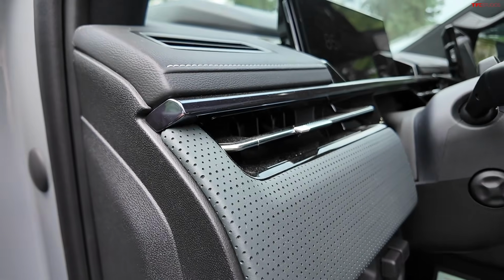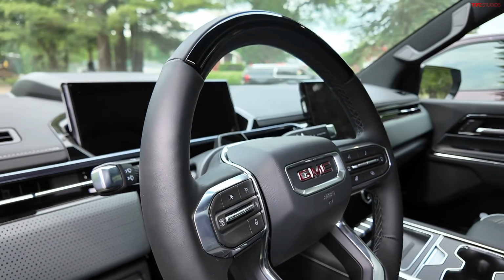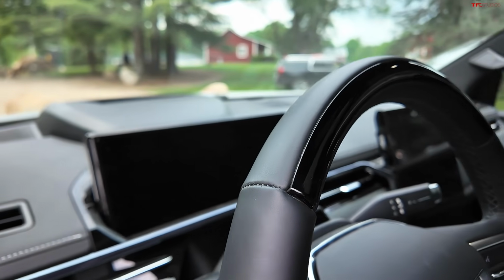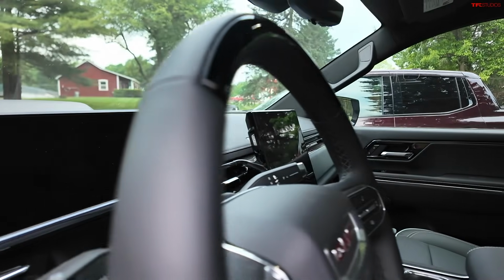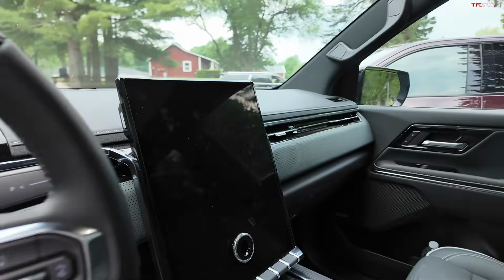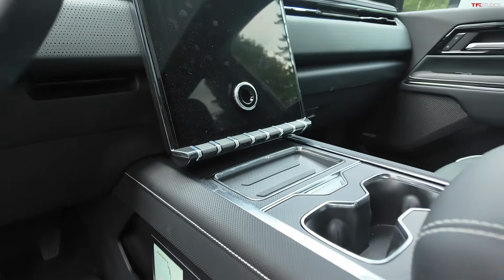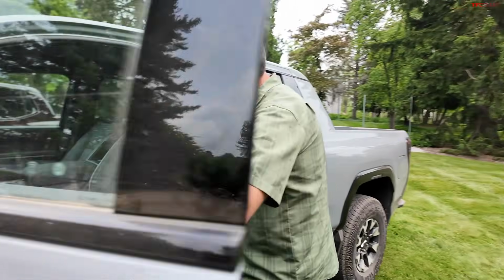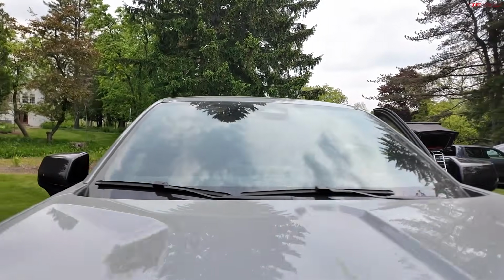Of course you do have Super Cruise. And for 2026, it's now the enhanced version of the Super Cruise all the way across the board for these Sierra EVs, which also means that it will help you navigate. There's several different enhancements that come along with this. Ian, do you want to jump in with me really quick? I want to show you a couple things.